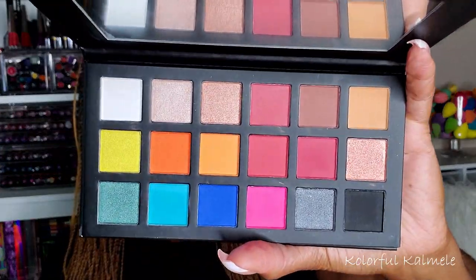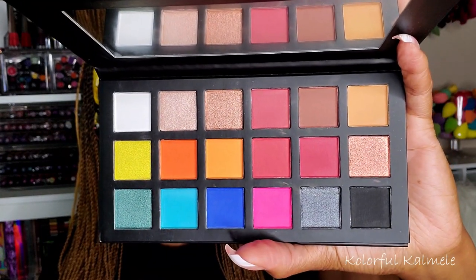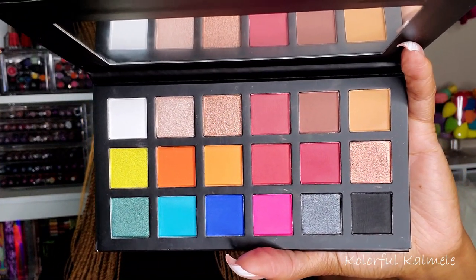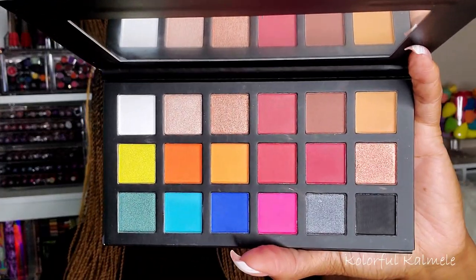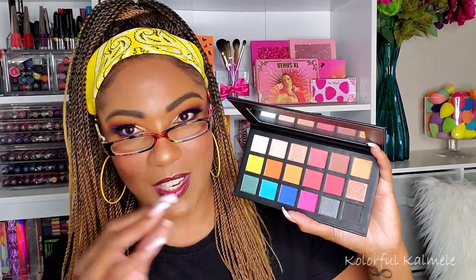But when I looked at this palette just in person, I don't even know what kind of vibes it gives me. It gives me AliExpress vibes or Amazon no name palette vibes. That's just what it gives me. Sometimes you can just look at shadows and they just look dusty and ashy. So this is one that I'll actually have to try and see, okay, let it surprise me. But it truly is giving me Amazon no name palette vibes when I look at it. It looks dusty.